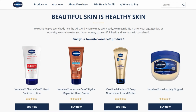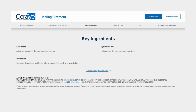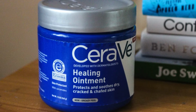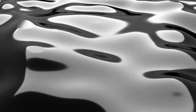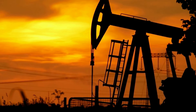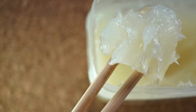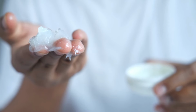Now, to be clear, Vaseline is actually the name of a brand, and petroleum jelly is the name of an ingredient. That's why you can find petroleum jelly in the ingredient list of many other products like the CeraVe healing ointment and many other moisturizers too. The formal name of petroleum jelly is petrolatum. Petroleum jelly is derived from petroleum or crude oil by distillation and refinement. It goes through severe scrutiny and strict regulation before reaching the market. Pure petroleum jelly, which doesn't contain any color or fragrance, looks like this: an odorless, white waxy substance.